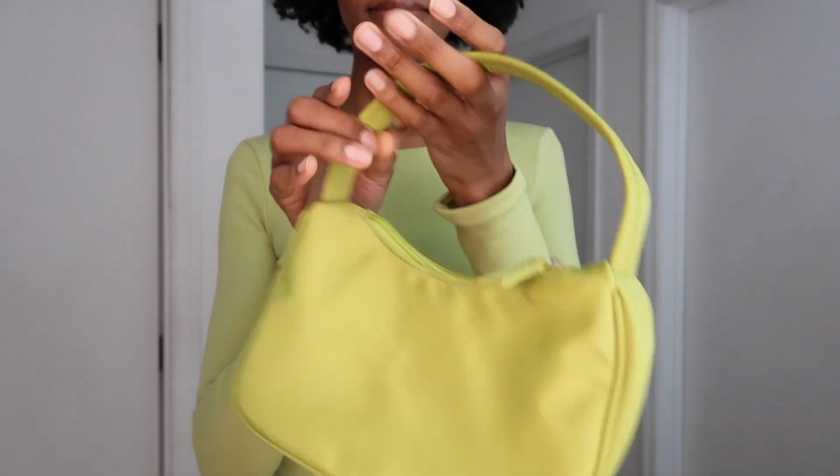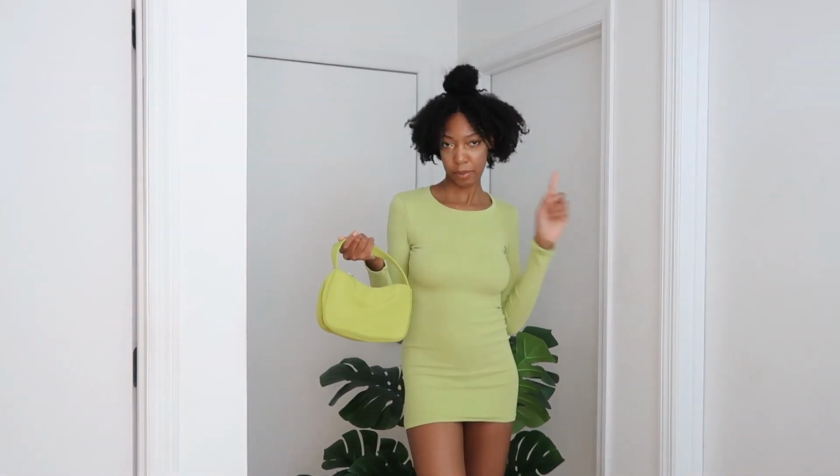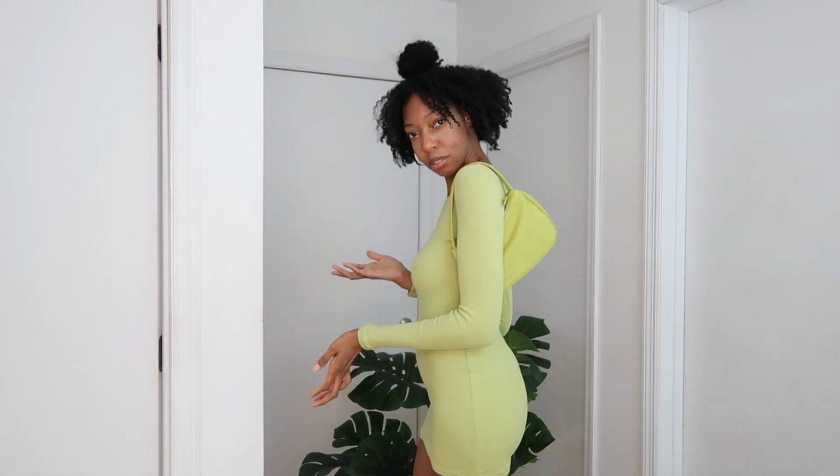And then this cute bag, I think it's so pretty. I don't own a green bag. I have a lot of bags, but I don't own green. And I feel like it was just a nice little touch.